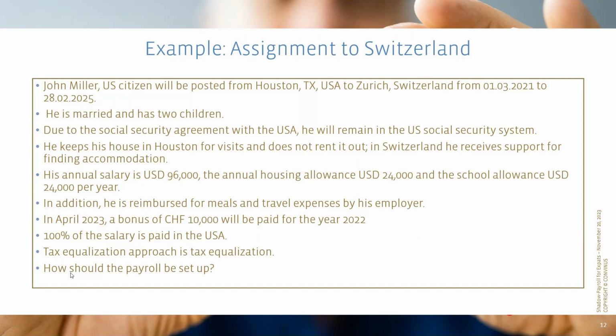All the salary is paid out in the US, and the approach is tax equalization. Now, seeing that he will remain subject to Social Security in the US and has the payout in the US, how is the payroll set up? Basically he has the real payroll in the US, and in Switzerland we will have to run a shadow payroll just for calculating the tax liability, because Social Security is still in the US.